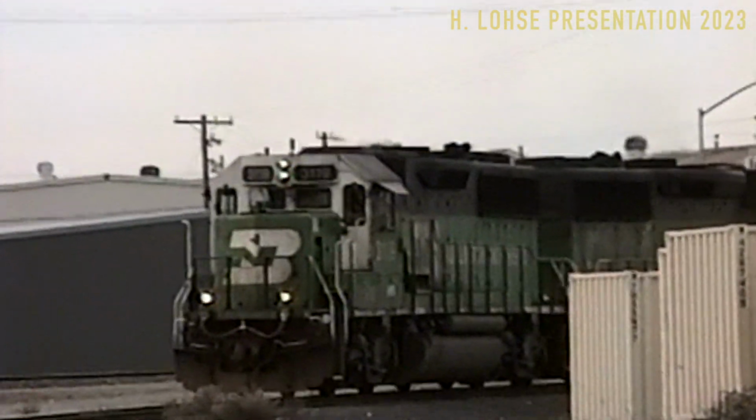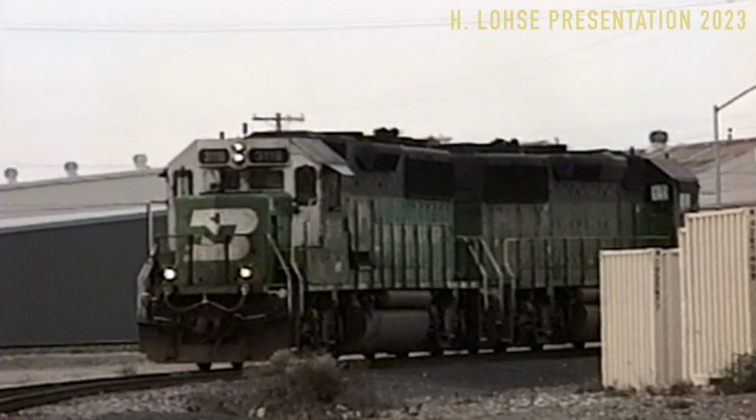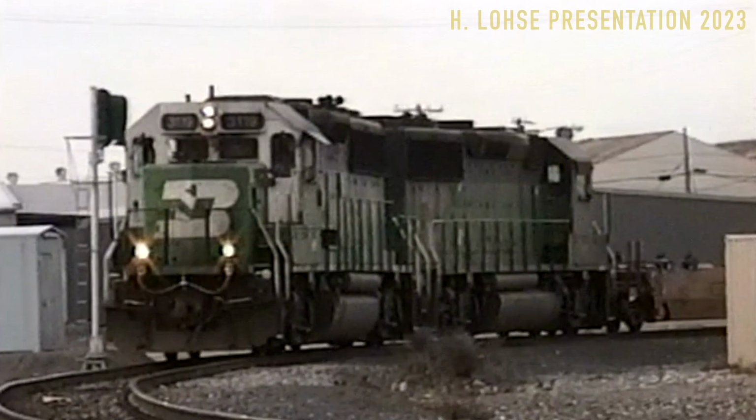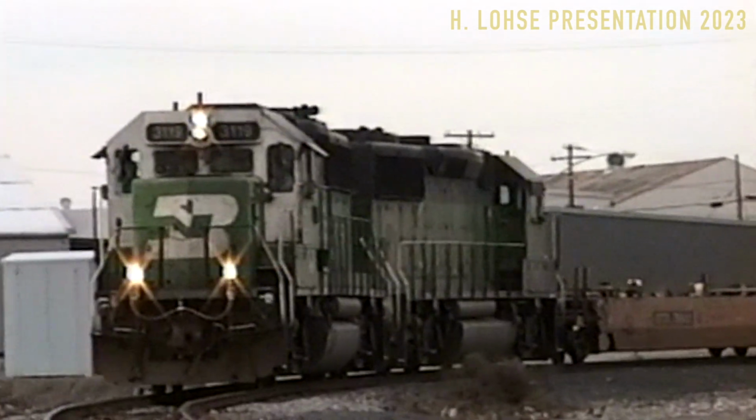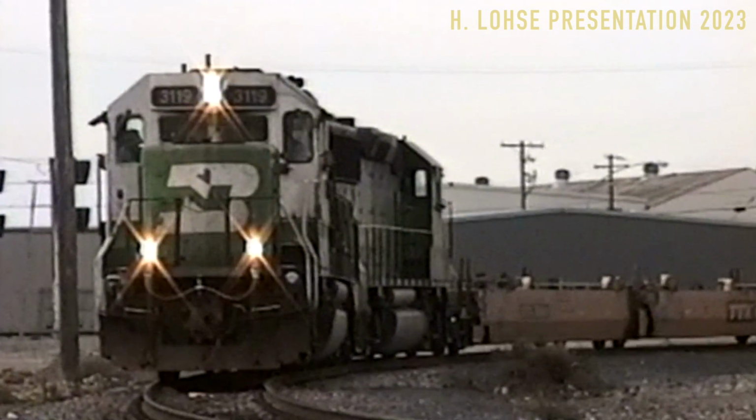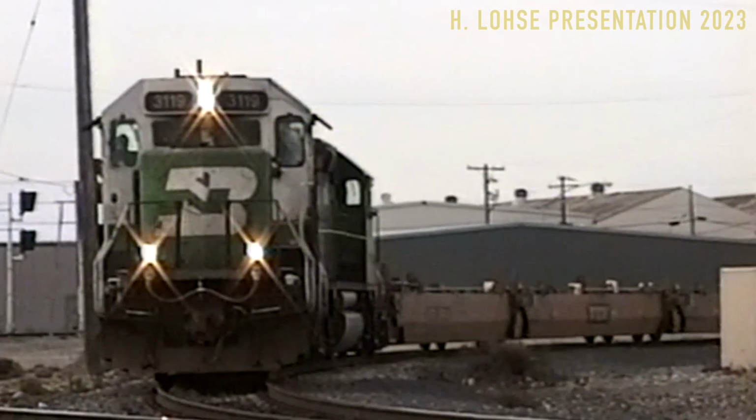BNSF gained trackage rights over the former Western Pacific mainline through the Feather River Canyon after the Union Pacific-Southern Pacific merger. A pair of consecutively numbered Cascade Green GP50s lead their bare table train off of the Fresno sub and onto the Stockton sub.